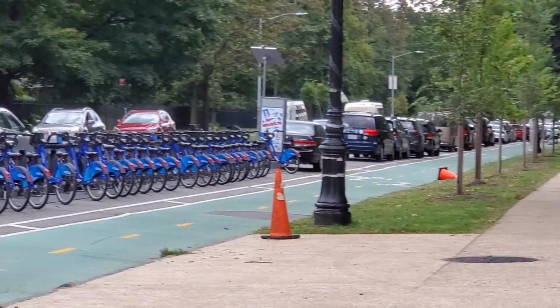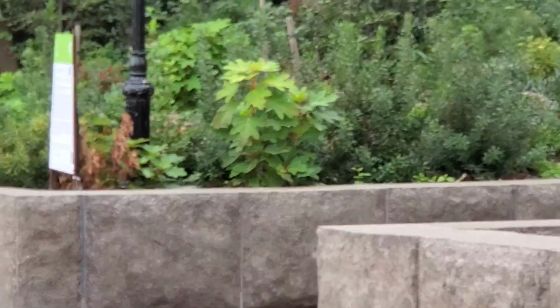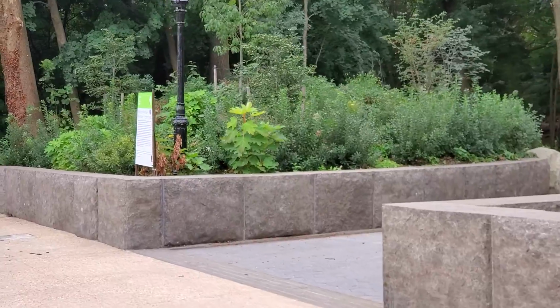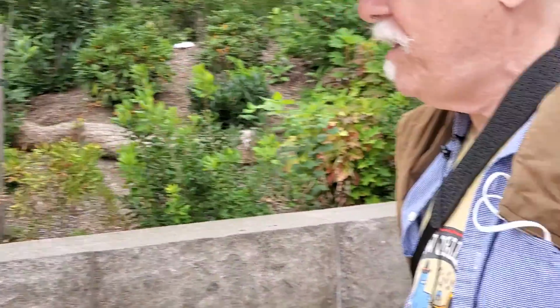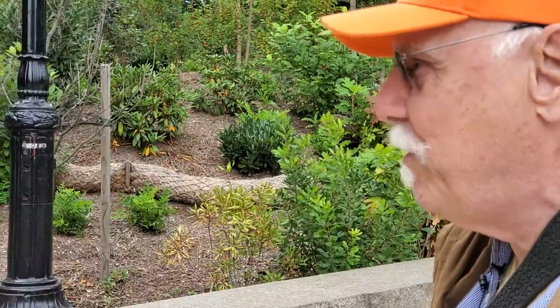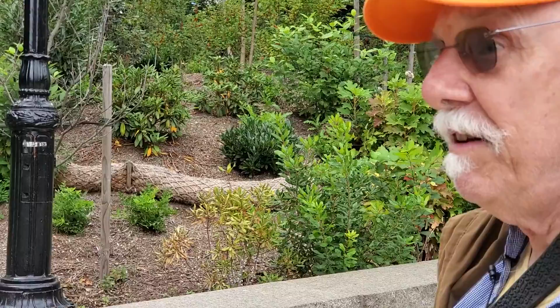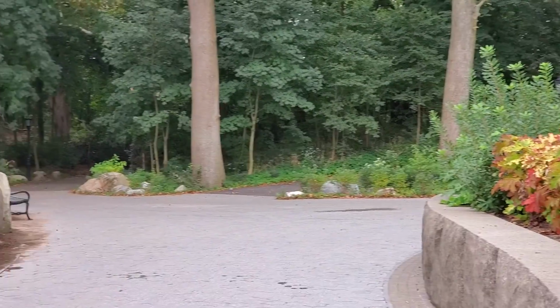Oh, there's the entryway. There you go. The new entrance to Prospect Park that was not here last time I was here. When did this open? Actually, earlier this year, I think, maybe March, April, early in the spring. Because when I was here in the winter, everything was snowed in, and they were still mucking around. They still are working on it.